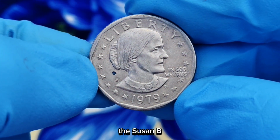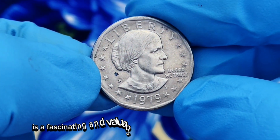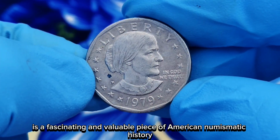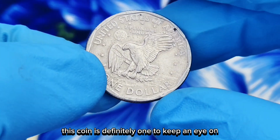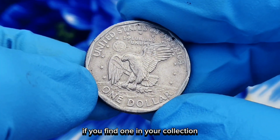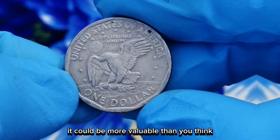The Susan B. Anthony $1 coin with the P mint mark in very good condition is a fascinating and valuable piece of American numismatic history. Whether you're a seasoned collector or just starting out, this coin is definitely one to keep an eye on. If you find one in your collection, be sure to get it checked out for its potential worth. It could be more valuable than you think.